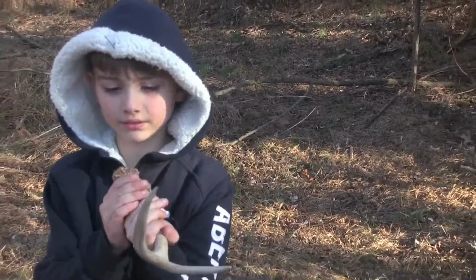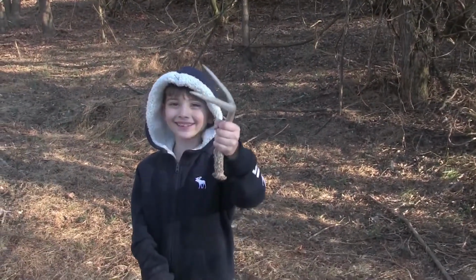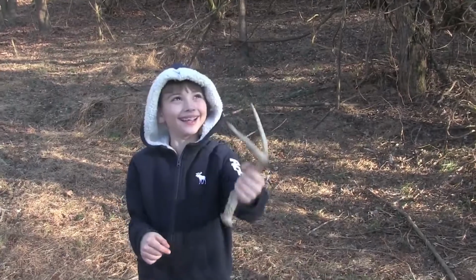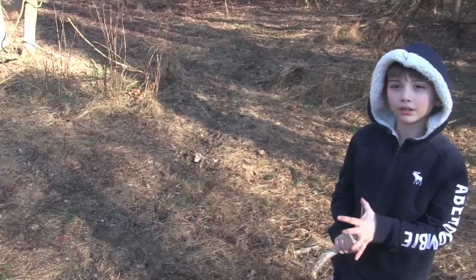Yeah, that literally just fell off. So we might be shed early. It's got four points. Hey, it's a left side. Yeah, that's the match set to that other one I found earlier in here. That's the other side of it. Wait, what? Yep, that's the other side of it.